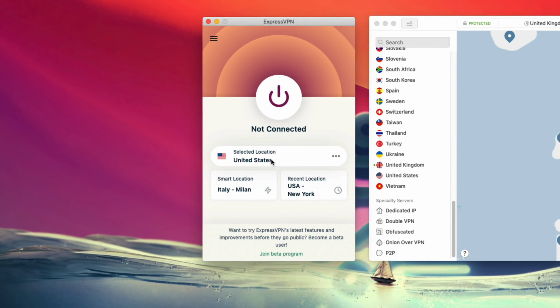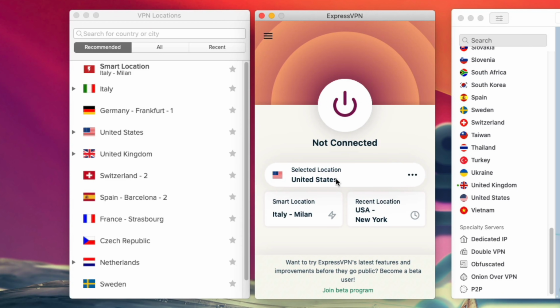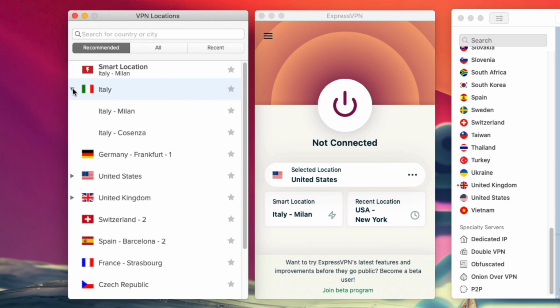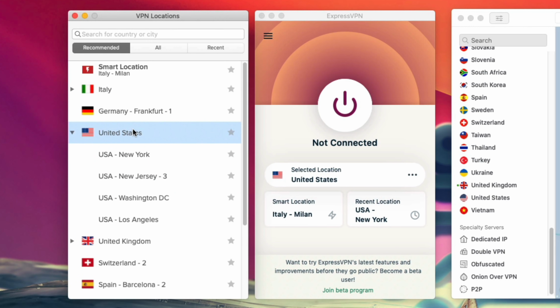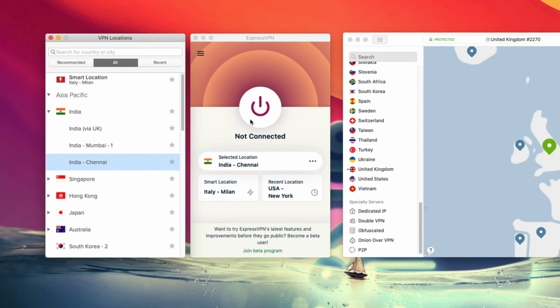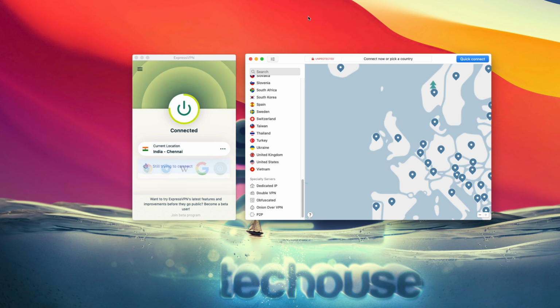The way that you can connect to these servers using ExpressVPN is by pressing this location button, and then you're greeted with the recommended server list. You will see that some of these servers have a drop-down arrow, which allows you to select the cities of the country. And if you need a more specific search, you can go to the All tab and choose from the drop-down over there. With ExpressVPN, it really is all that simple. There aren't any hidden features that you can play around with.